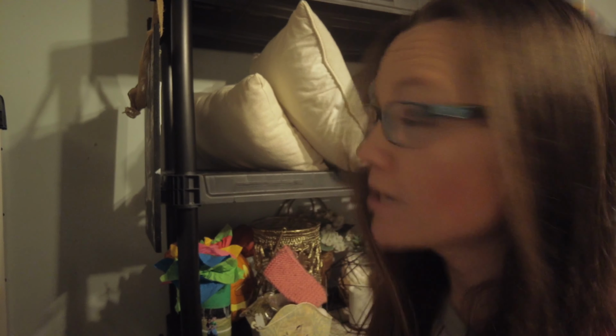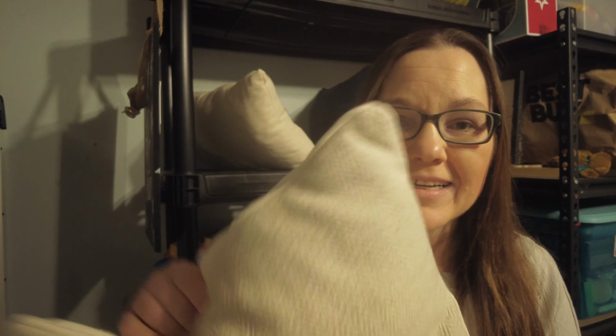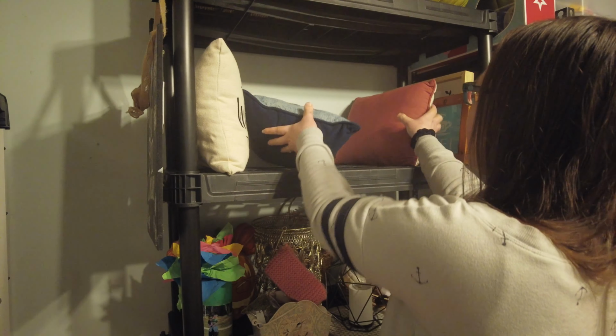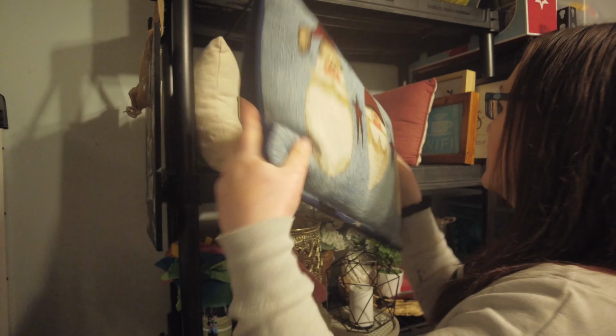And you know what else is going to go? This. I love it. I love the gold pumpkin, but it doesn't fit. I don't like the polyfill in it. So both these pillows are leaving the house, and I just threw them. I'll have to pick them up. I like this one. It's the most wonderful time of the year. I am going to keep that. And I love these.